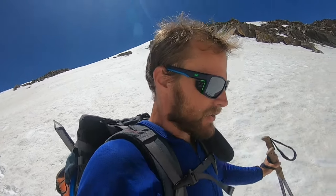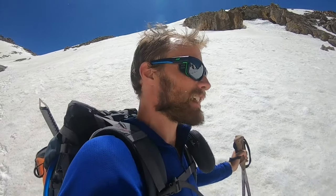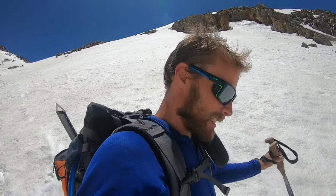And these mountains being so far south, when you look back at the San Juans, you get to see the south side. Very nice. Looking forward to getting back and fixing up a big lunch.